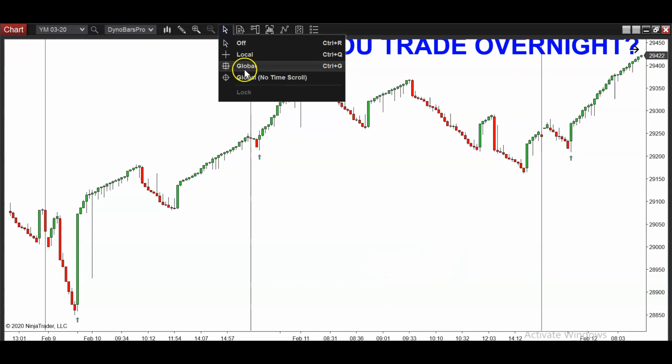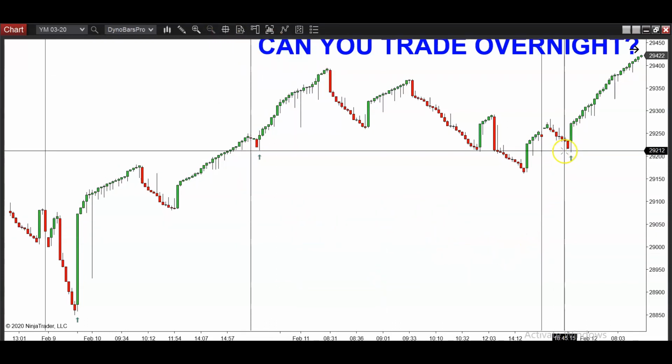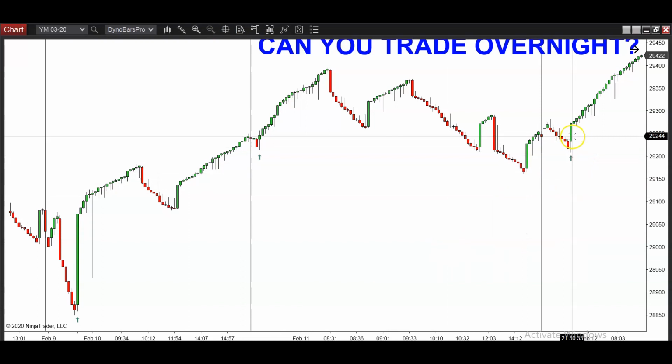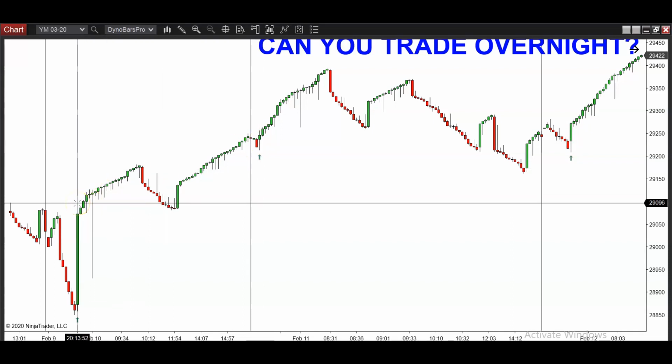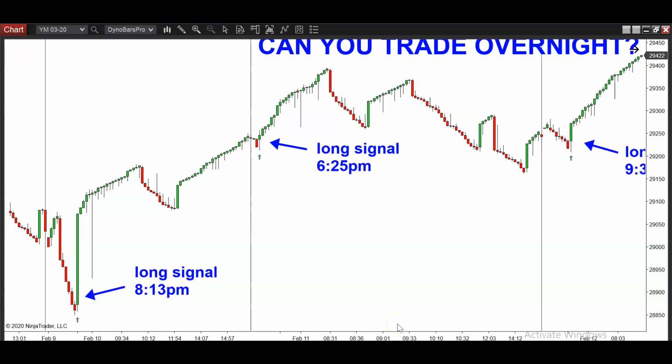But let me timestamp these particular signals for you. Let's go from right to left. Check out the x-axis. This long signal printed at 21:30, that's 9:30 p.m. Central. How about this one over here? Check out the x-axis, 6:25 p.m. And let's check out the last one here. Once again, check out the x-axis, 8:13 p.m. Right? So let me quickly put all of the timestamps on the chart so you guys can see it crystal clear.